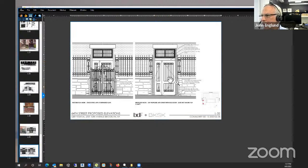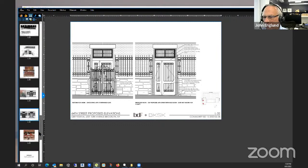And a new door with a code required width and a fixed skylight on the side of it. We're expecting to retain this existing decorative metalwork and put it into the new opening. This will all be a metal frame, but more or less matching the dimensions of the existing door.